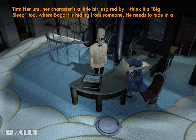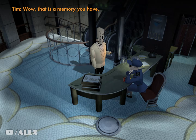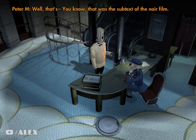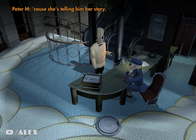You're keeping it alive. Her character's a little bit inspired by, I think it's The Big Sleep too, where Bogart is hiding from someone. He needs to hide in a bookstore. Right. And he goes in there, and there's a woman in there, and she's really into him. Do you have the Ben-Hur 1863 edition, the one with the errata on page 47 or something? Wow, that is a memory. Yeah. And she seems like she's really attracted to him, if I remember correctly. And he takes off her glasses and is like, yeah, okay. It was a really kind of messed up scene. But that was the subtext of the noir film. And then he pulls the shades. Hanky panky. Yeah, they lock the door and pull down the shades. And that's a little bit what this scene is a reference to or inspired by. Because she's telling him her story.